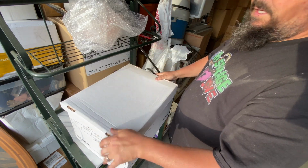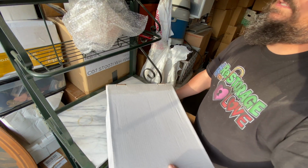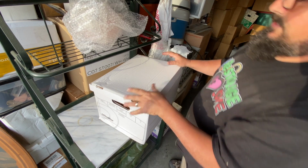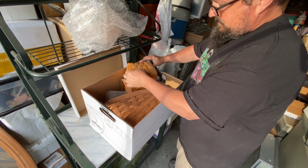We'll list them locally. I think the last time I had baskets, they were pretty decent. They sold them for like 10 bucks each locally. It's not a lot of money, but it might be 40 bucks right there. Okay. It's not the same box, promise. Look at that. More. Yeah, look at this one.